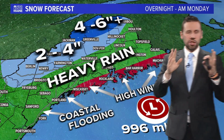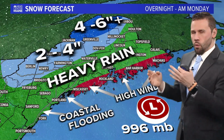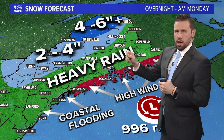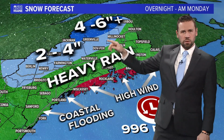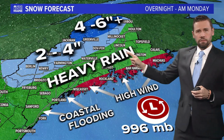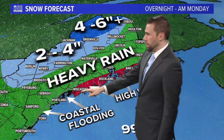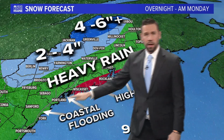So let's break down the snow map, rain, wind, coastal flooding here, because we've got a low pressure system about 996 millibars, okay, that's going to get pulled north. 4 to 6 inches of snow, Boundary Plateau, North Woods, Central and Northern Highlands start to go less amounts here because the warm air is going to win out sooner there. Heavy rain, foothills, lakes region, back towards down east. And I have a red shade I put here, mid-coast to down east. That is for the high wind and coastal flooding, southern coast, around 10:30 in the morning.